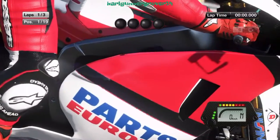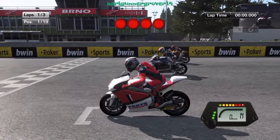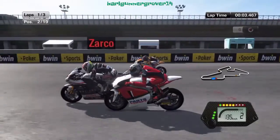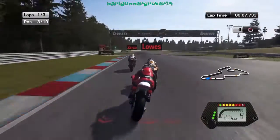Right, let's try and get a really good start here. But like I said, we haven't got the straight line speed. You just watch the difference off the mark. Right, that wasn't a bad start. And look at them go. They just have acceleration that we haven't got.